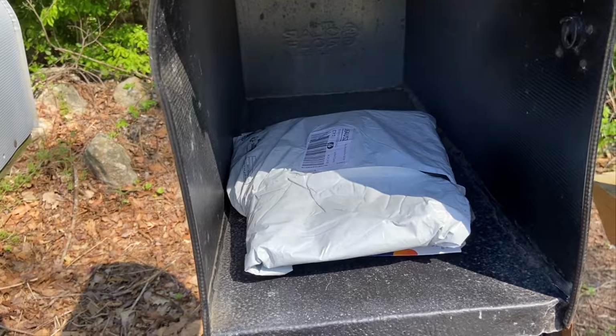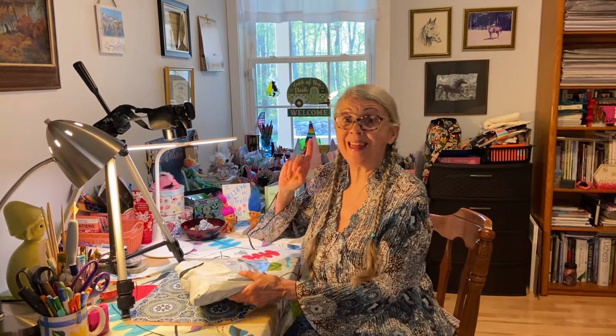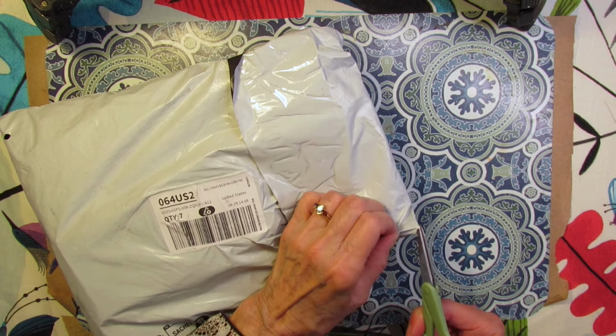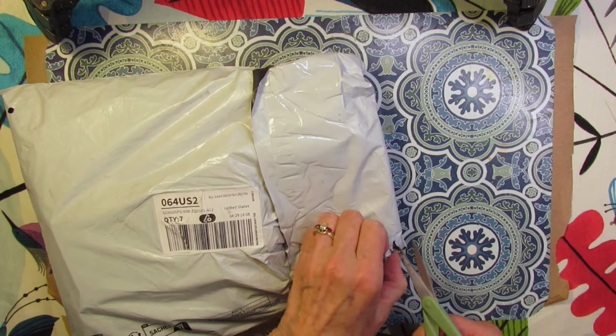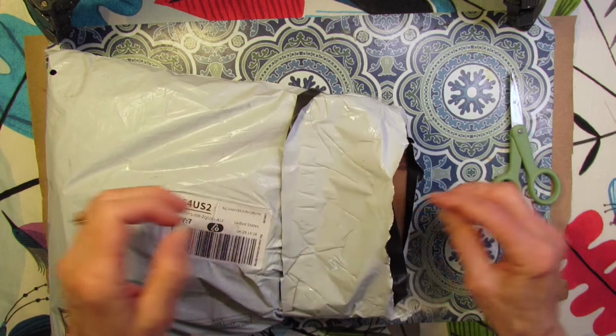And there she is. Temu haul first, then a teeny bit of journaling. I'm always afraid I'm going to cut into something that's on the inside. So let me do this carefully here. There we go.